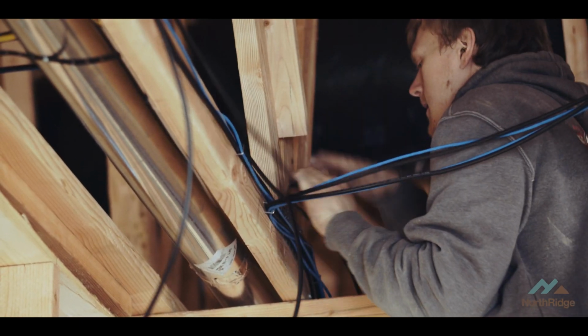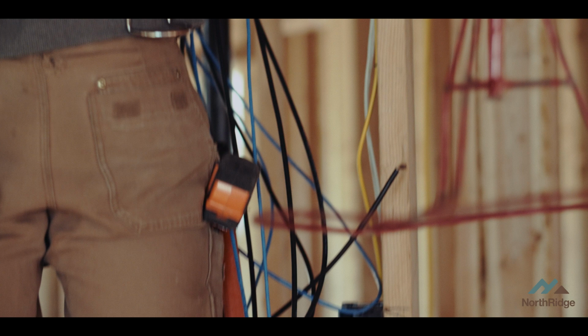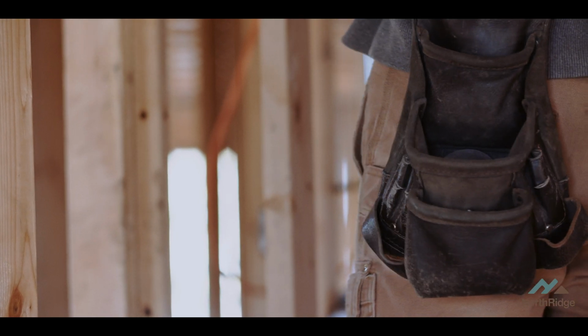Apart from the yellow, white, and orange wires, you have low voltage. The black wire in the house is RG6, the blue wire is Cat 5. All TVs in our homes are going to get both those wires. Anything else low voltage is going to get at least one Cat 5 to it.